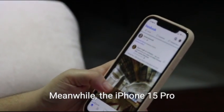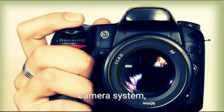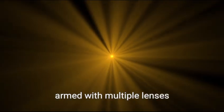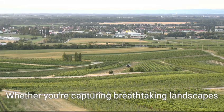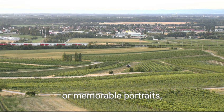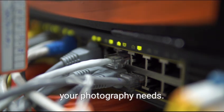Meanwhile, the iPhone 15 Pro Max boasts a sophisticated camera system, armed with multiple lenses to capture every detail with precision. Whether you're capturing breathtaking landscapes or memorable portraits, both devices are sure to satisfy your photography needs.